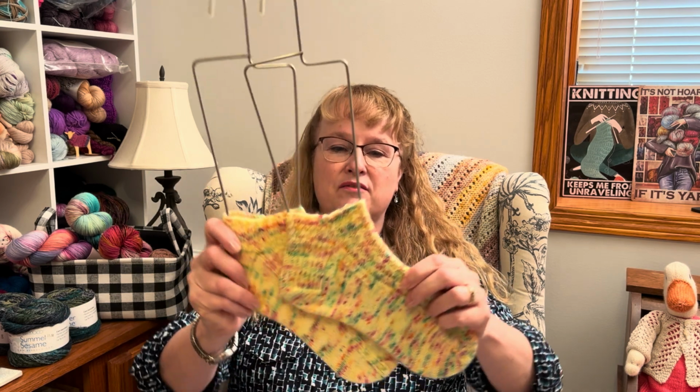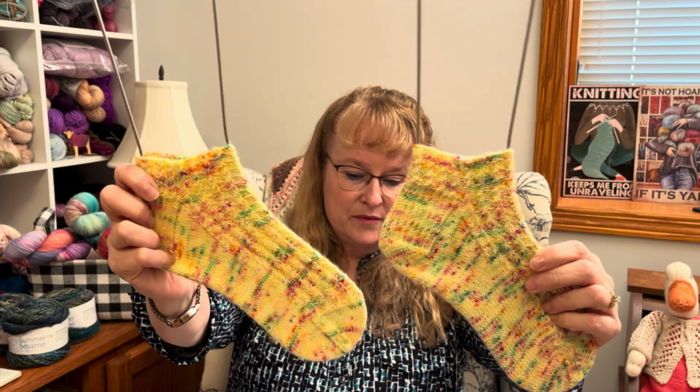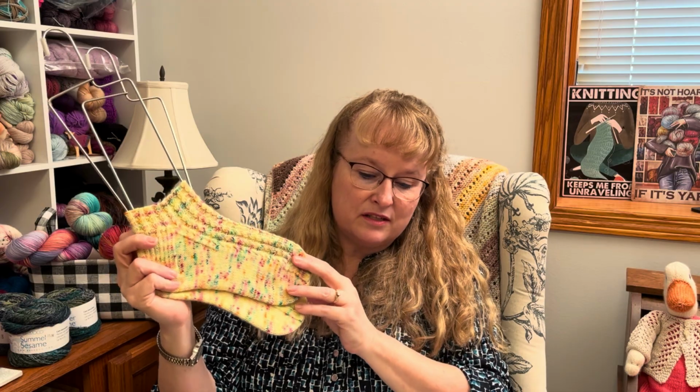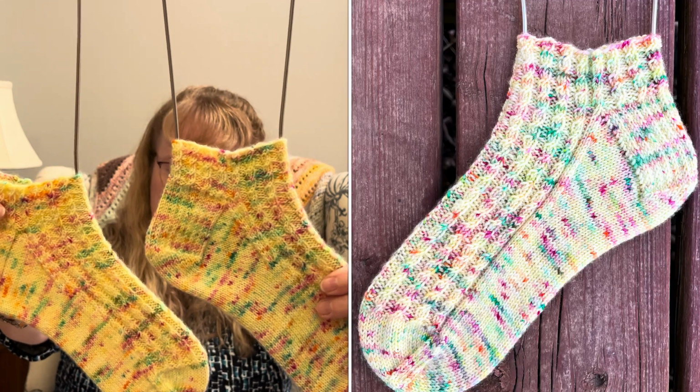So I have one finished object, which doesn't seem like a lot since my last podcast, but I do have several works in progress. But my finished object is a Shorty pair of socks. And these are just so pretty. This pattern is by Buckingham. This is Cozy Time Shorty socks. I just think they are so springy.